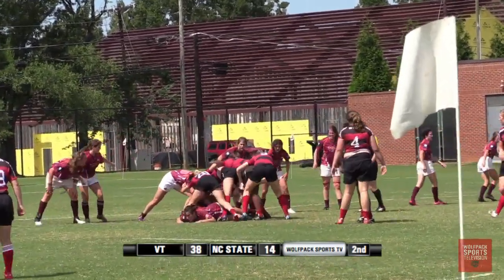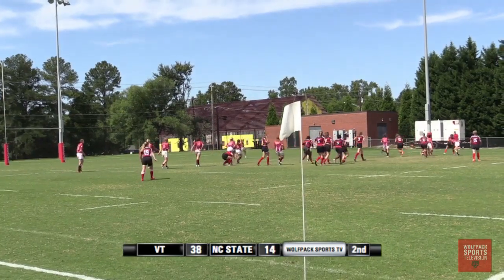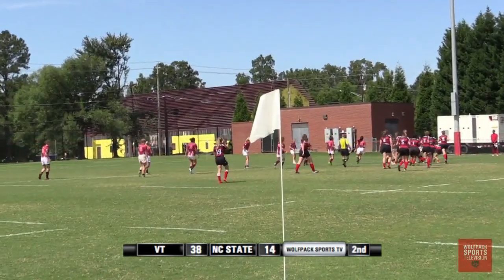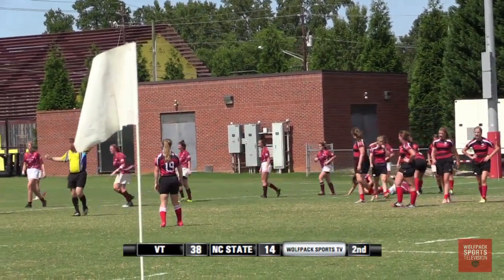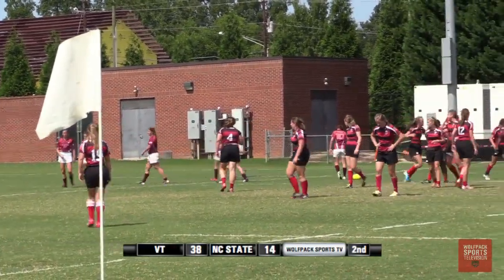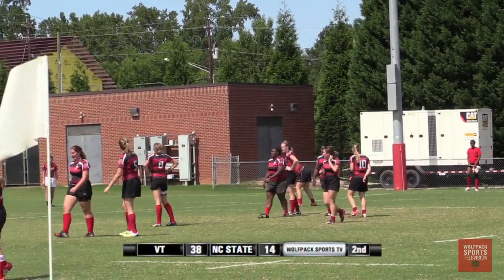Really need to fight hard in those rucks. Virginia Tech isn't giving up that ball easy. There we go. NC State getting it out wide. Here comes the ruck once again. Ref will blow it dead. It means the player did not roll away. Once you hit the ground, you must release and try to roll away from the ball. Try to get it out of that ruck, or at least to make the attempt to do so.